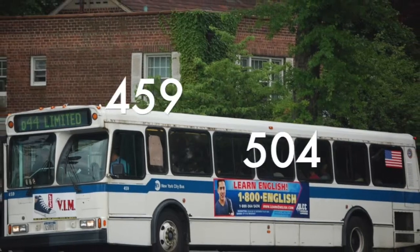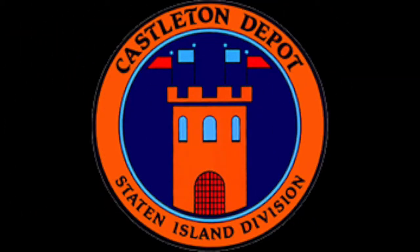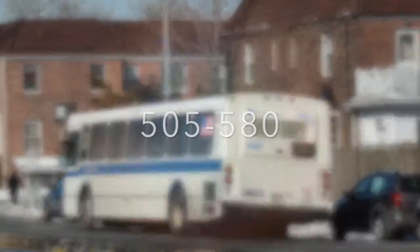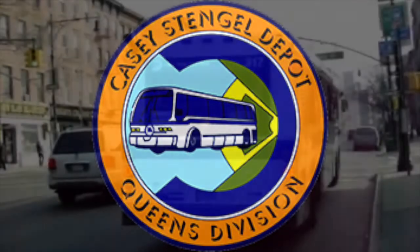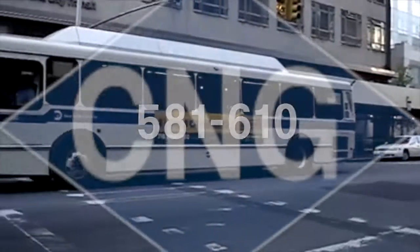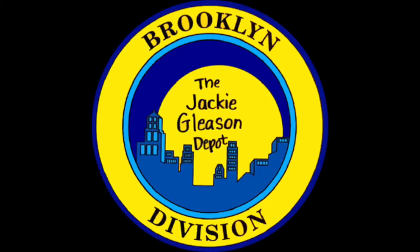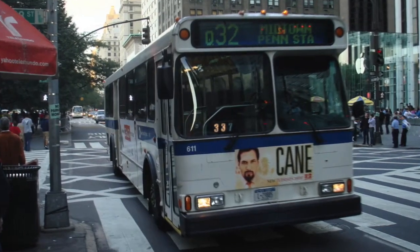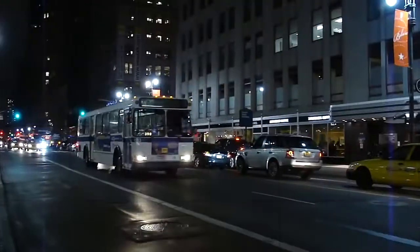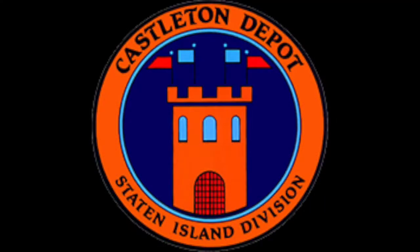Anyway, 459 to 504 were delivered to Castleton Depot, while 505 to 580 were delivered to Casey Stengel Depot. 317, along with 581 to 610, were CNG-powered Orion 5s, and those were solely delivered to Jackie Gleason Depot. While, last but not least, 611 to 630, along with 631 to 680, were delivered to Castleton Depot.